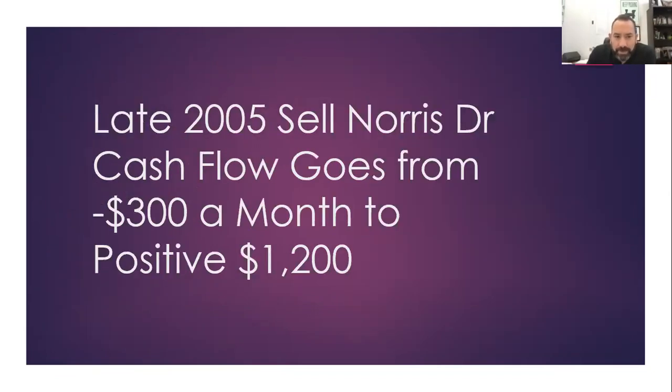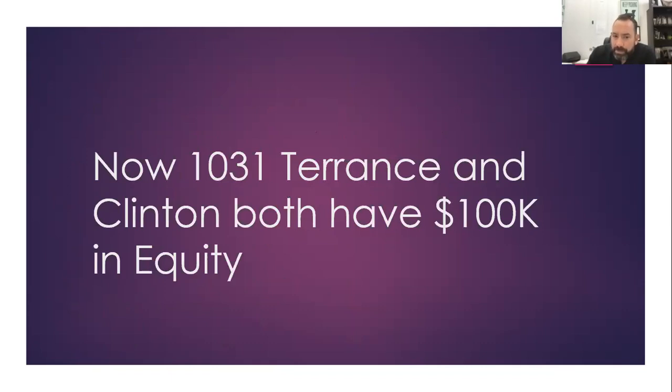So now it's late 2005. I sell Norris Drive, which is negative cash flow. It's an alligator. Now the fiveplex in 2005 produces 1,200. So I'm now $1,500 positive one direction, because I got rid of an alligator and now I'm 1,200 up. That was a good day when I got rid of that.